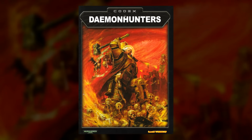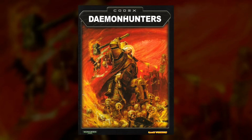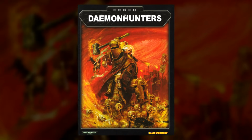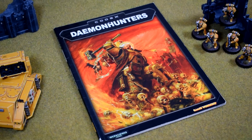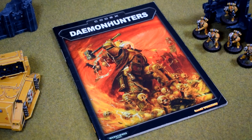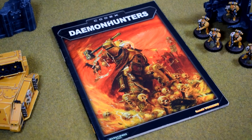All in all, it's a nice bit of cover art, and like all good Codex covers, it says something about the faction in question. Namely that if you are close to an Inquisitor, your chances of getting hit with a hammer have increased tenfold.